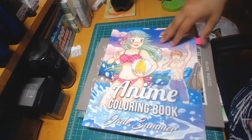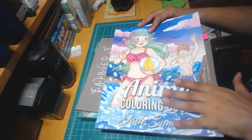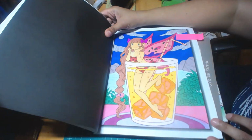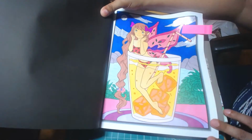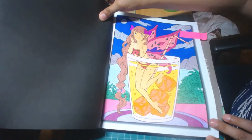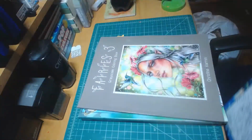Anime coloring book by Jade Summer. Now this is the line art, not the grayscale. They don't have a grayscale yet of this. I want them to come out with the grayscale of the anime one. So I did this one. You can tell the glitter's not looking like it's supposed to. So I did that one.